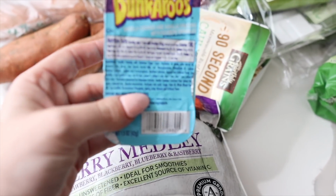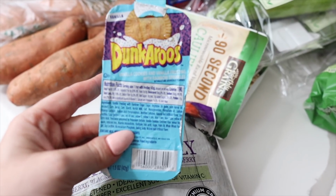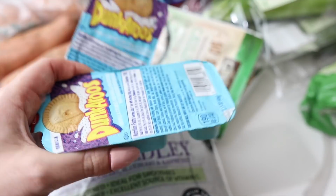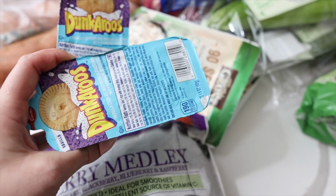But I remember being a kid and loving Dunkaroos, and sometimes this is like one of my childhood memories. So I picked up 2 of them, one for Becky and one for my nephew. So when he comes, they could have a little sweet treat.